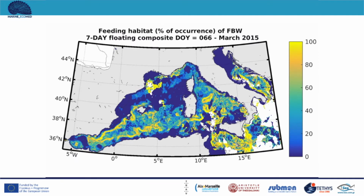In this slide, you see feeding habitats. In yellow, you see the percentage of habitat which is favorable for feeding, and this is March 2015, and as you can see, there is a lot of activity down south of Sicily in the Strait of Sicily between Tunisia and the mainland, while there is not much evidence of feeding in the northern part.